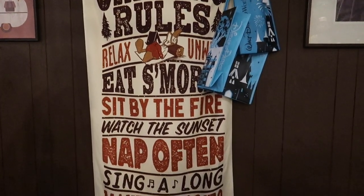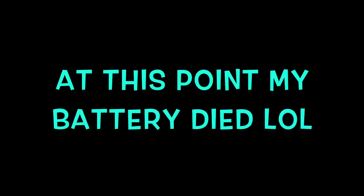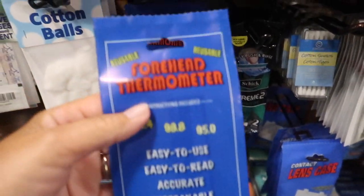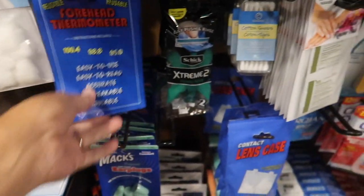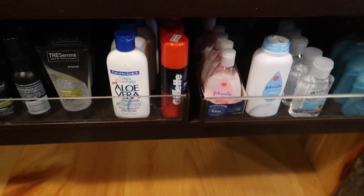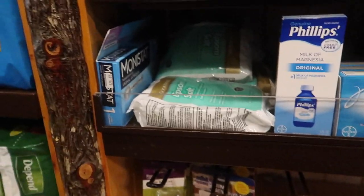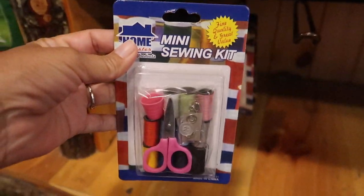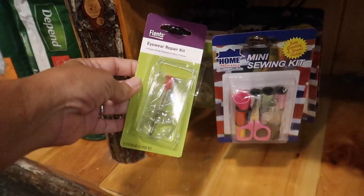Yes. I wanted to see the whole thing, but I didn't want to unwrap it. Oh, I love that towel. Forehead thermometer. Reusable. $239. That's interesting. Got stomach issues? That's not a problem either. Epsom salt. Oh, look, sewing kit. $579. Eyeglass repair kit. I bet you didn't realize they had that here.